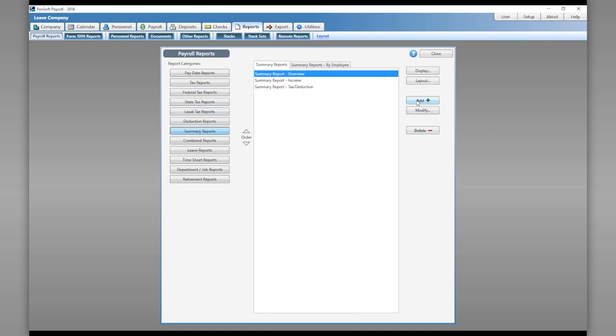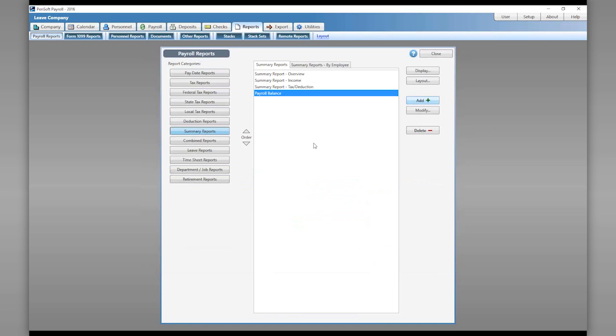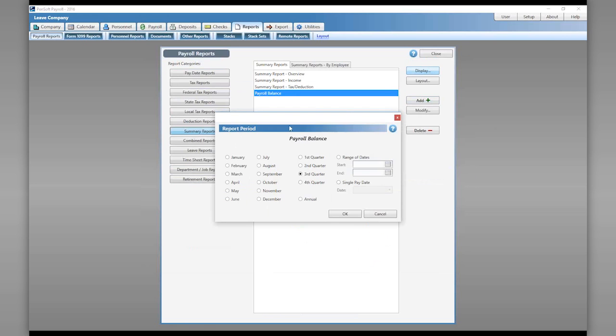You can create user-defined reports, and there's an unlimited amount. So if I wanted to bring in total income and a 401k plan, you have a lot of options as far as the data that you can bring into a report. And I can give it a name, payroll balance. And so now it's listed there, and you just display it and run it for the period that you'd like.